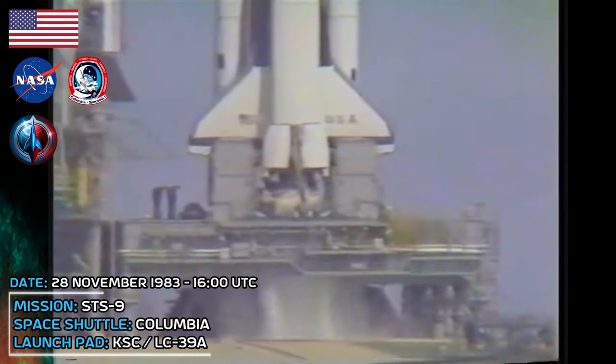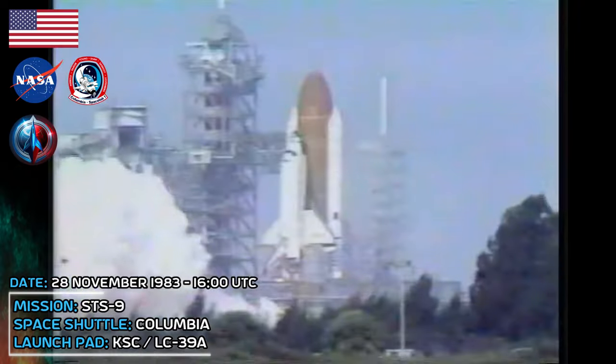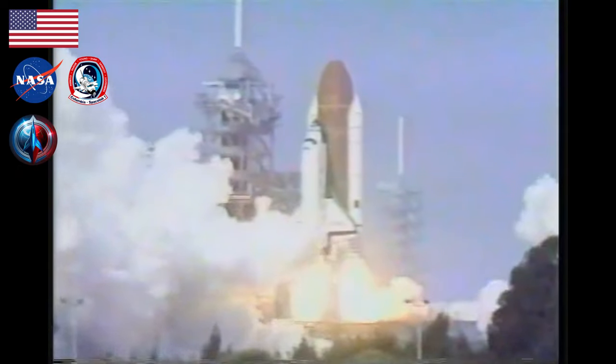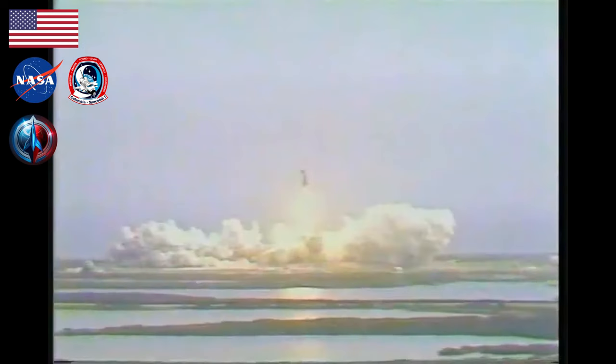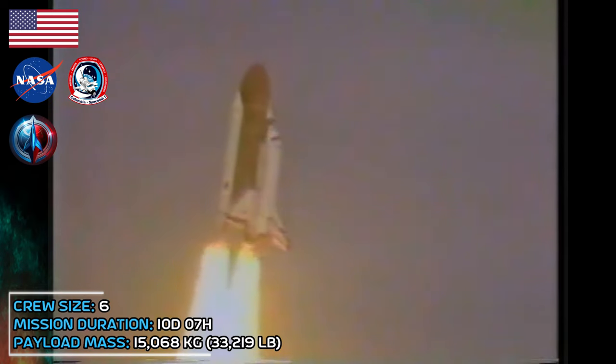We have go for main engine start. 8, 7, 6. We have main engine start. Three, two, one, solid motor ignition, and liftoff. Liftoff of Columbia and the first flight of the European Space Agency's Spacelab. The shuttle has cleared the tower. Roger, roll.